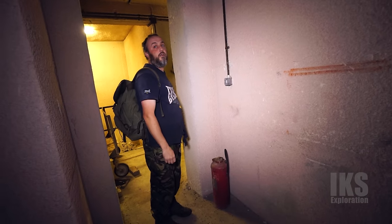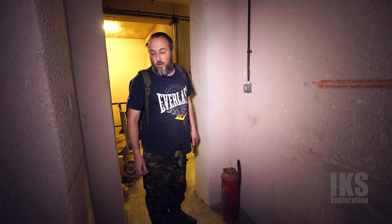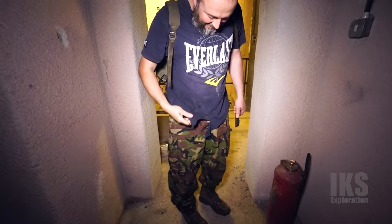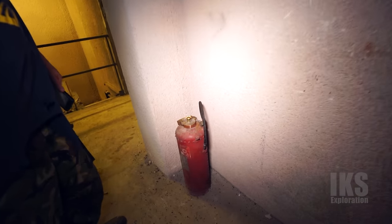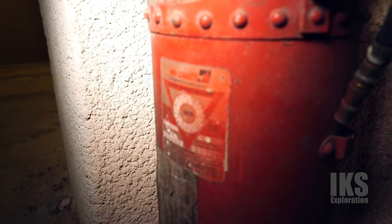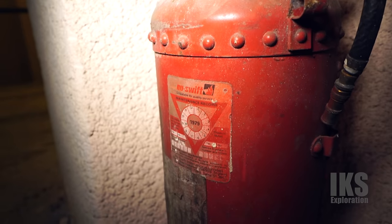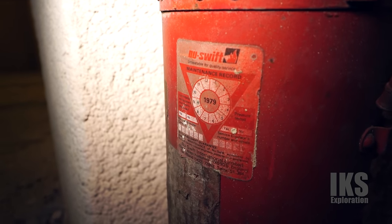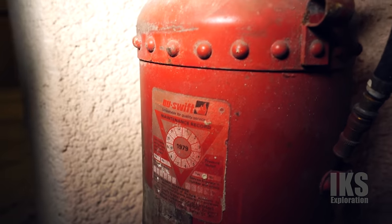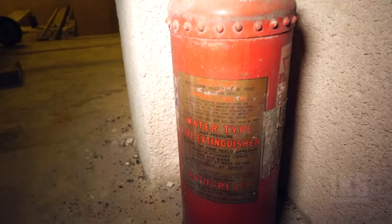Nails in a corner? There's a fire extinguisher, look at that. 1779. Wow, isn't that a beauty? Just look at that. There it is, look at that.